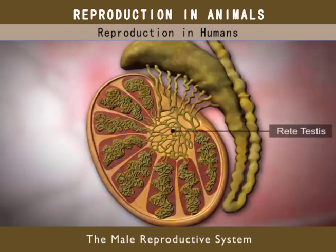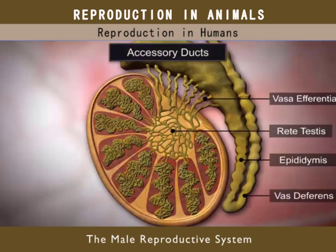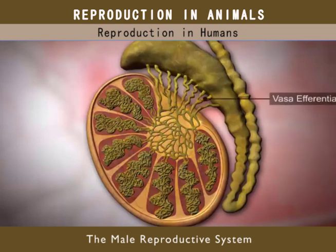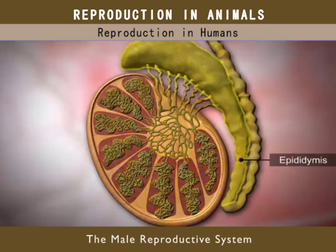Rete testis, vasa efferentia, epididymis, and vas deferens are the male accessory ducts. Rete testis is a network of ductules formed by the seminiferous tubules. Vasa efferentia are the ductules that arise from the rete testis. They collect the sperms and transfer them to the epididymis.